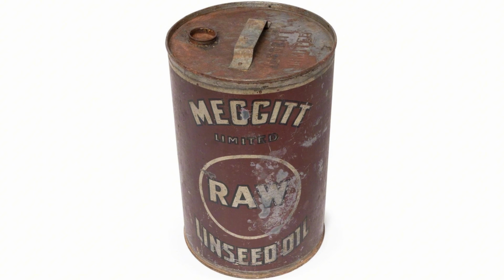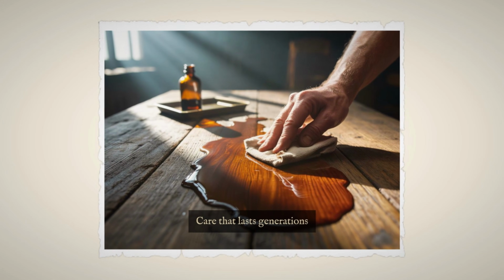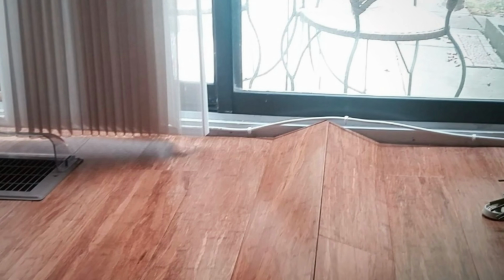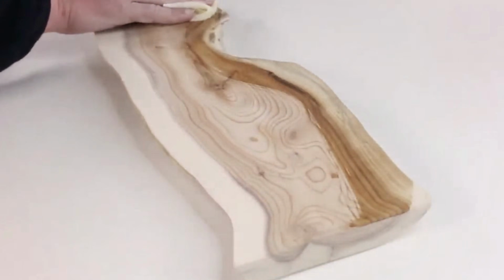A pint of raw linseed oil cost about 1 shilling in 1955 and covered the floors of an average terrace house 4 times over. The oil cured slowly, bonding with the wood rather than sitting on top like modern varnish. Scratches could be buffed out with another application instead of sanding the entire room. Modern floor treatments seal the surface, trapping moisture underneath and eventually causing the wood to crack. Linseed oil lets the wood breathe. Furniture restorers still swear by it.